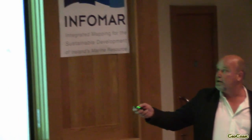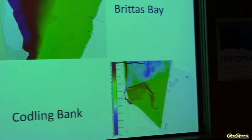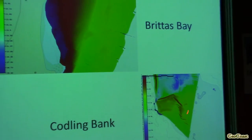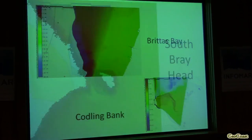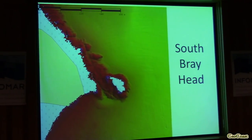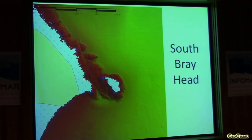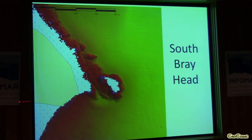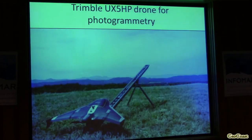And there's just some other data examples quickly of Bray Bay. You can see the purple there is starting to get into under a meter of water. And then the Codling Bank is also another dynamic, challenging area. And that's just South Grey Head there, and you can see we're getting on land in some places here, according to the chart. But obviously, that's right up against the cliff. And similarly in Wicklow Head.